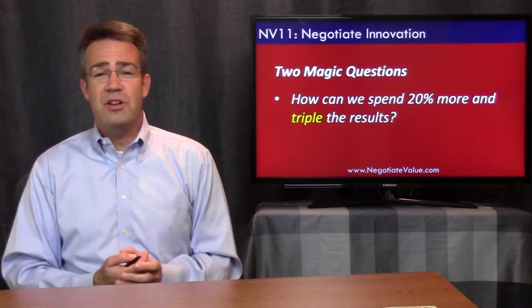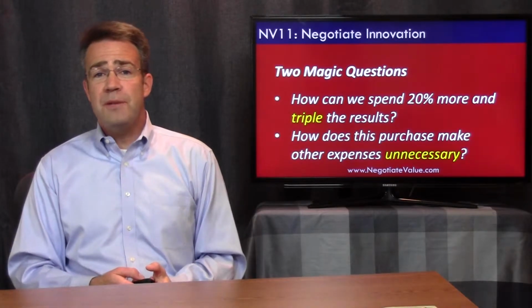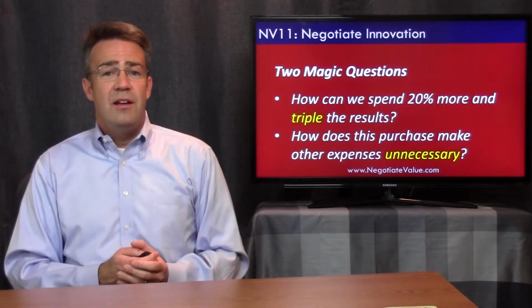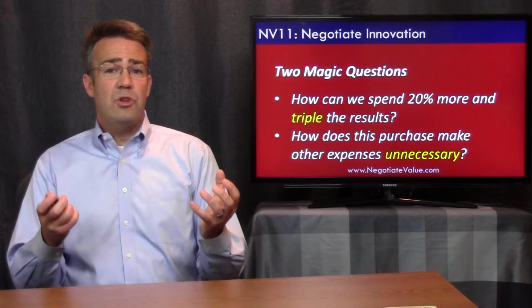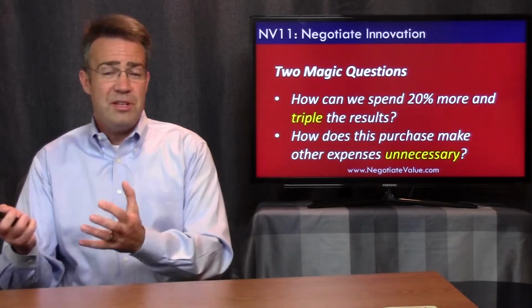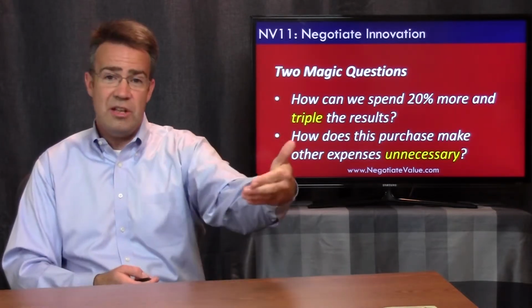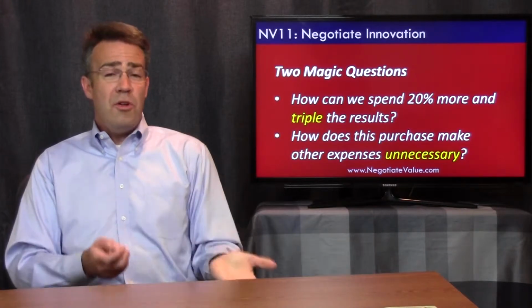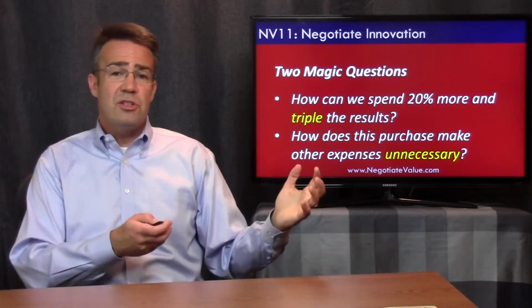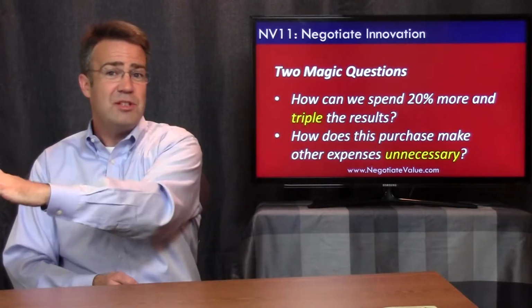Now, the second magic question is related to the cost, and this one might be a little bit more obvious to you, but it's simply, how does this purchase make other expenses unnecessary? Now, a lot of you are competing in areas where you're positioned as a premium provider. You're not the low-cost provider. Yet we know in business that everything comes back to cost. So this is a great question to be able to answer if you're on the selling side of the table, because although you're a premium, you're not a premium because it's a whim or because there's no good reason. Because you're a premium provider, your service, your product can make other expenses unnecessary.